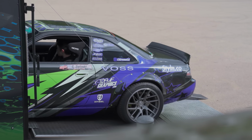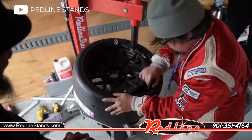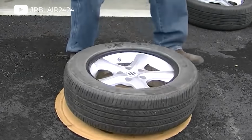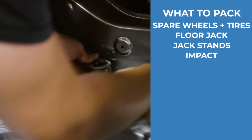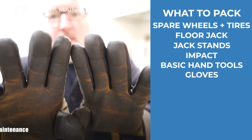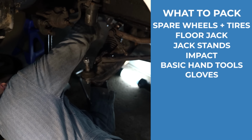You can bring extra tires that aren't mounted and have them done at the track, either by a professional there, where you can pay to do it, or it might be a DIY thing, so you want to learn how to do it. You'll also want a floor jack, jack stands, or whatever tools you want to use to change your wheels in your car. A battery-powered impact is an absolute must here because it makes your life way easier. I'd also recommend bringing the basic hand tools you need to work on your car. Gloves are a great thing to bring since changing wheels and working on cars gets dirty. Also, a tarp to put on the ground is nice as well.